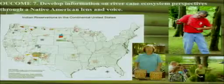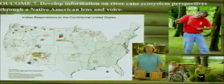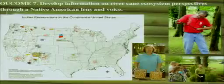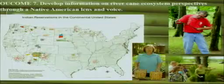On the map over here, it shows all the different Indian reservations in the United States. We're the only tribe in the U.S. that has river cane that we know of growing on its land, and we're doing efforts to protect it. The Eastern Band is getting there. They're propagating it, but they have to bring it back. We've had it here, and that's one thing I keep stressing: we need to protect existing cane breaks, existing river cane ecosystems. So that's kind of neat that we're leading the way on river cane research. I'm proud of that.